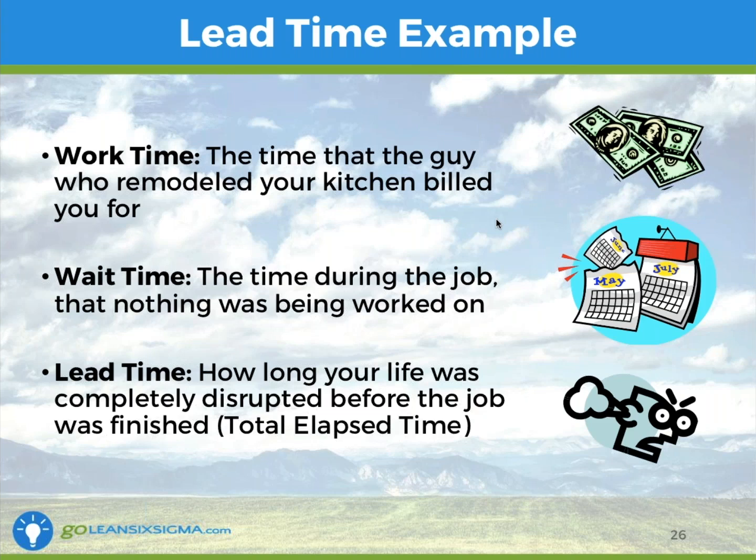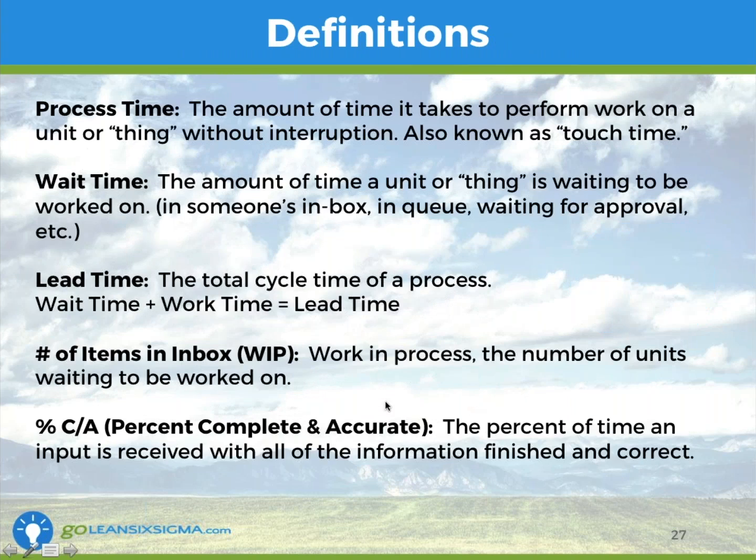So what we're doing is we want to capture these for every step of the process. Work time is also known as touch time. And that's, I think, in this next page with the definitions. So process time is also known as touch time, also known as work time. So there's lots of names for it. But I like to say, when you pick this item up, this application, how much you're actually touching it and processing it or doing something to it. How long does it take to put this application into the system?